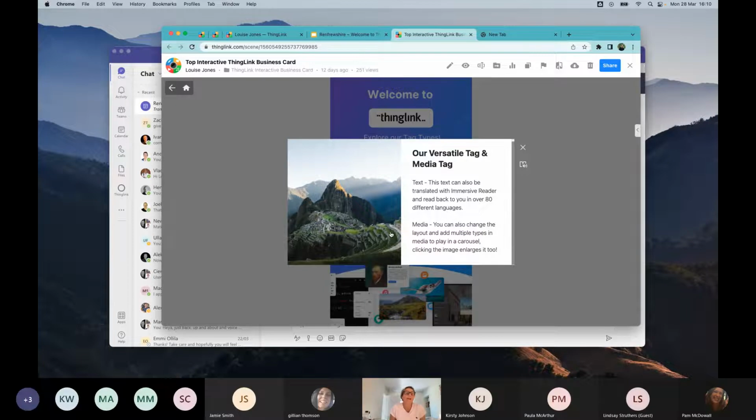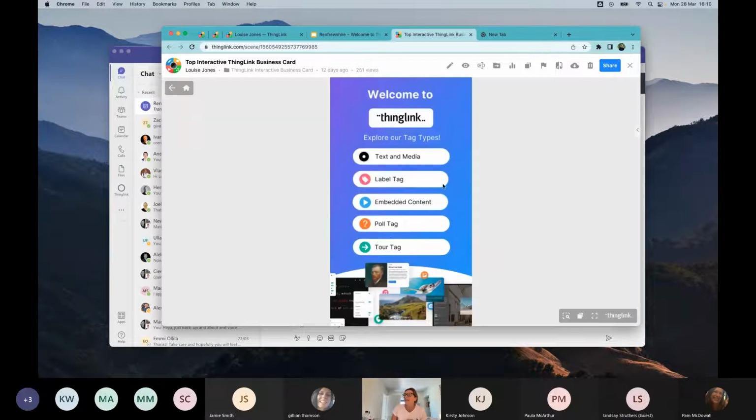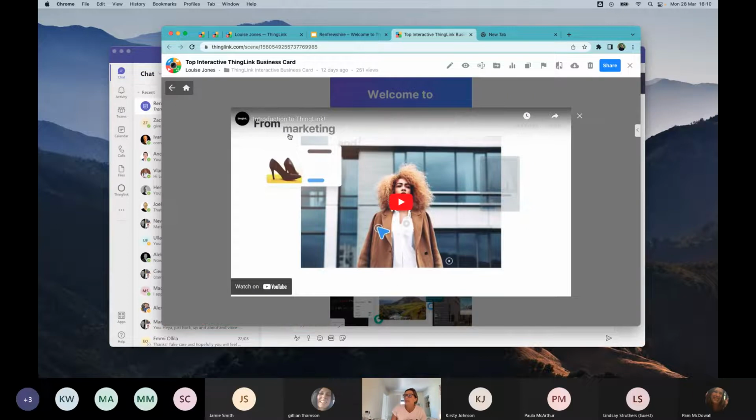You could even use sign language in there. And that's all contained within that tag. That's a text and media tag. That's one of the most powerful tags. You've also got a plain text label, and you can embed content in as well.